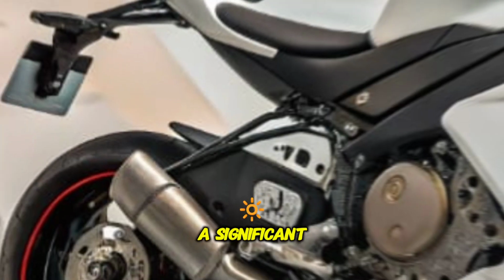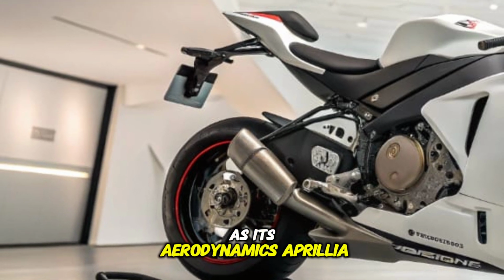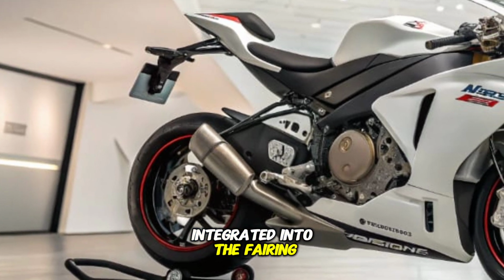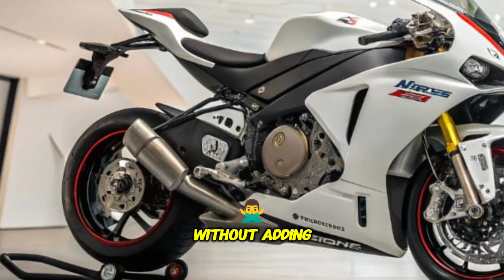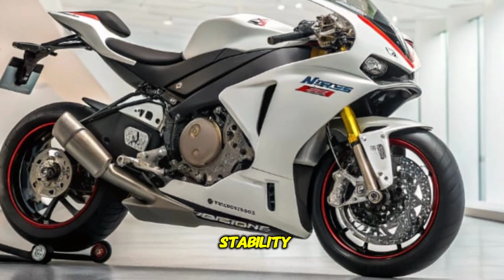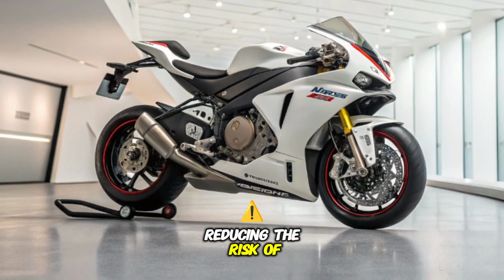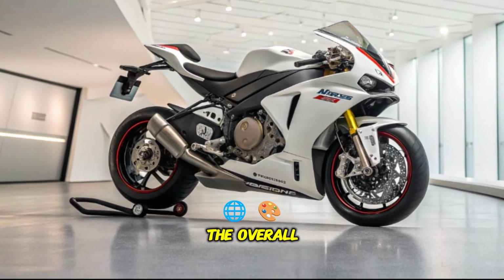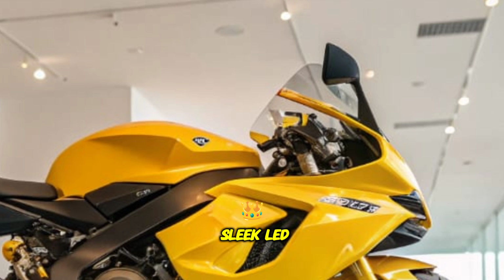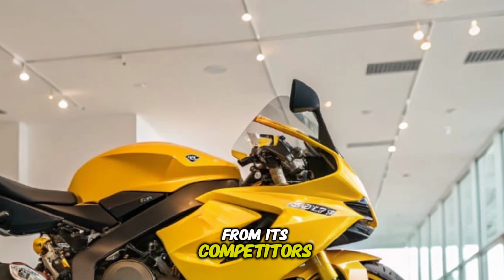enthusiasts. A significant highlight of the 2025 RSV4 Factory is its aerodynamics. Aprilia has refined the winglets integrated into the fairing, improving downforce at high speeds without adding excessive drag. These aerodynamic improvements enhance stability when accelerating out of corners and keep the front wheel planted, reducing the risk of unwanted lift. The overall design of the motorcycle remains aggressive, with sharp lines, a sleek LED headlight setup, and an unmistakable racing DNA that sets it apart from its competitors.